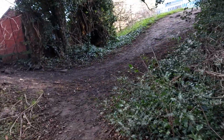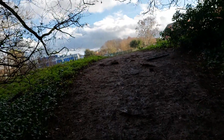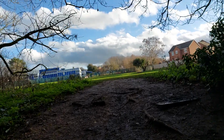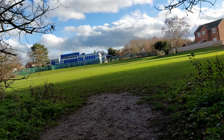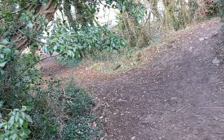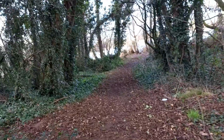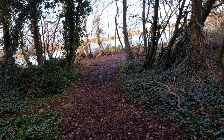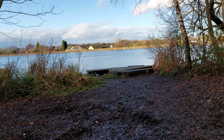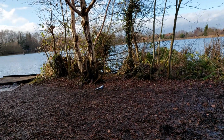Okay, so the path kind of goes to my right here. And as you can see, it comes out to a field by the local school. Fair do. So we don't want to go that way. So we're going to turn around. And if we look over here, if we take a closer look here, as you can see, we've got a couple of stations for fishermen to come by and do some fishing.